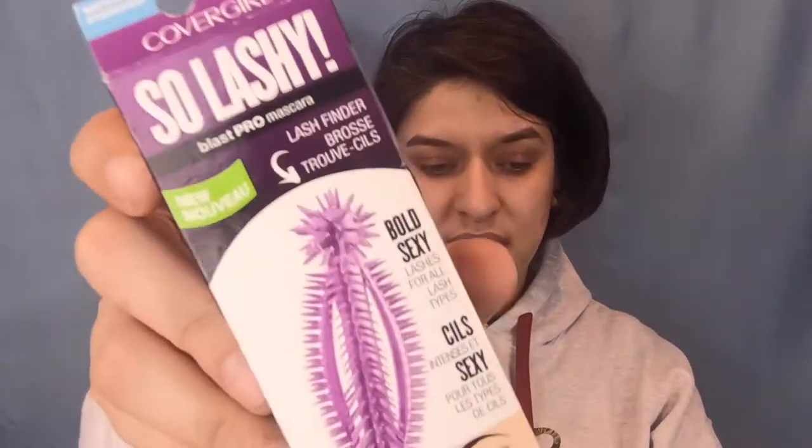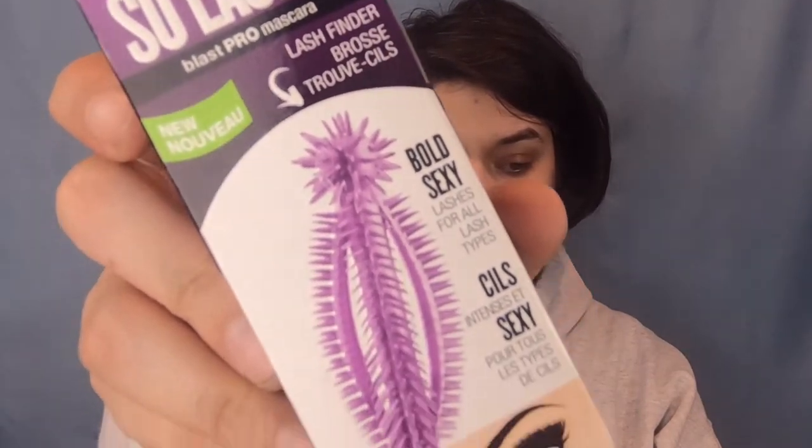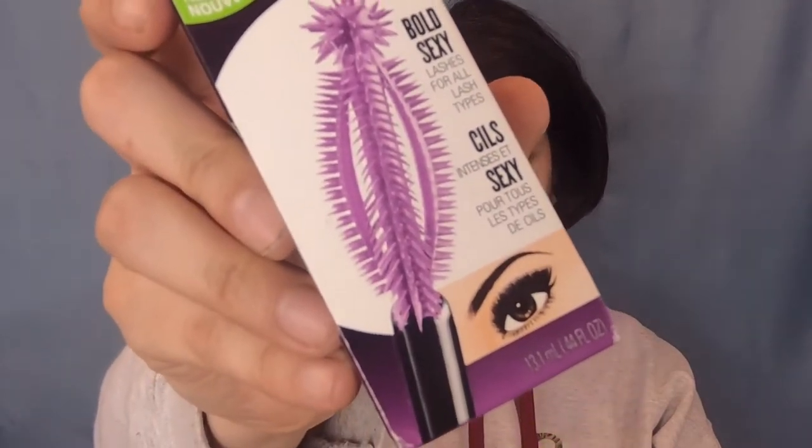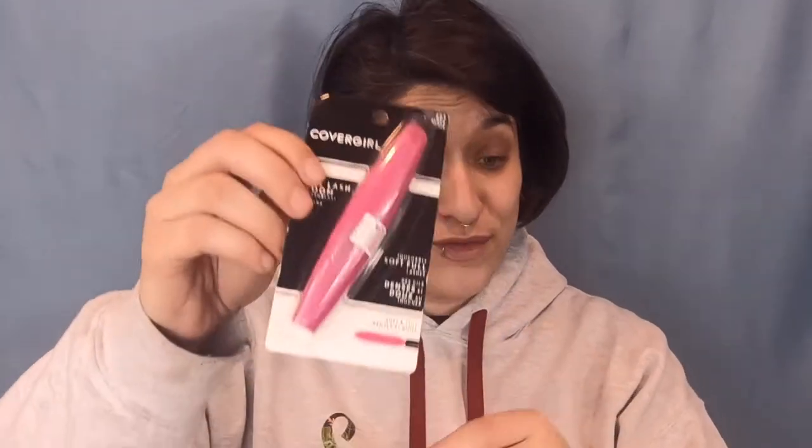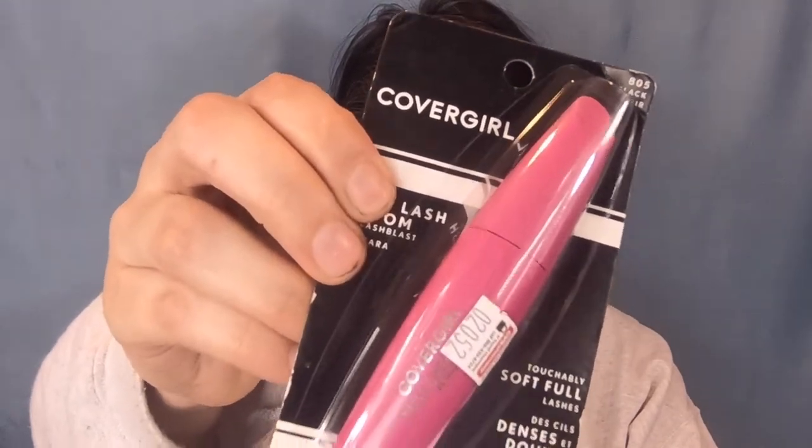So here's another mascara, came with the So Lashy Bold mascara, and it came with two. Oh wait, this one is the same thing, just waterproof, which is always nice. So far, three mascaras and a little mini palette. Scratch that. I mean, four mascaras. Another CoverGirl mascara. Interesting. Interesting so far.